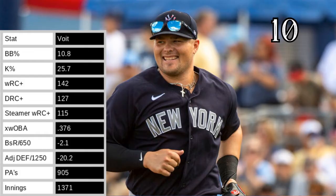All right, coming in at the number 10 spot, the Yankees first baseman, and people aren't going to like this one, but it's Luke Voit. Voit is pretty solid. The main thing that pushes him down is he's probably the worst defensive first baseman in baseball, and that's not an exaggeration. He is seriously awful. Negative 20.2 adjusted defense per 1,250.